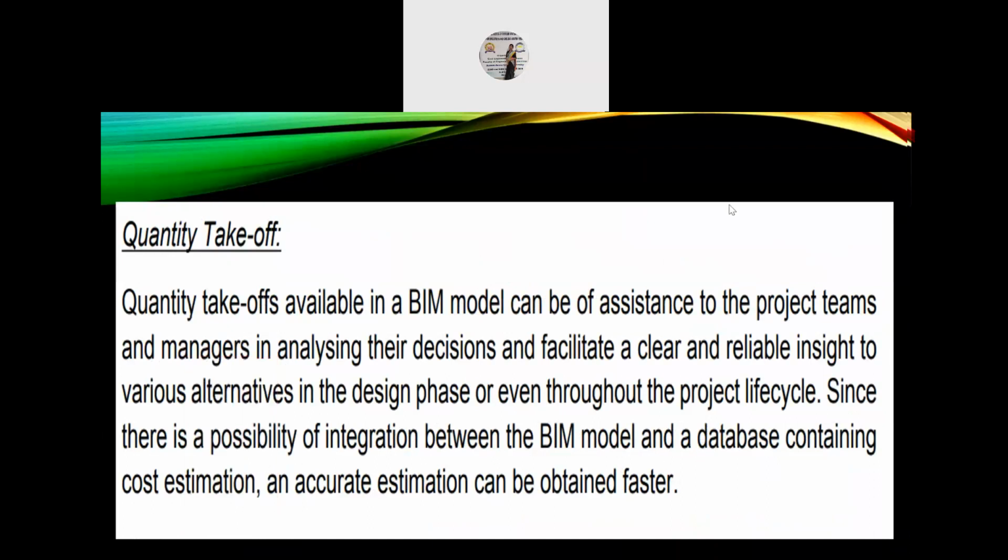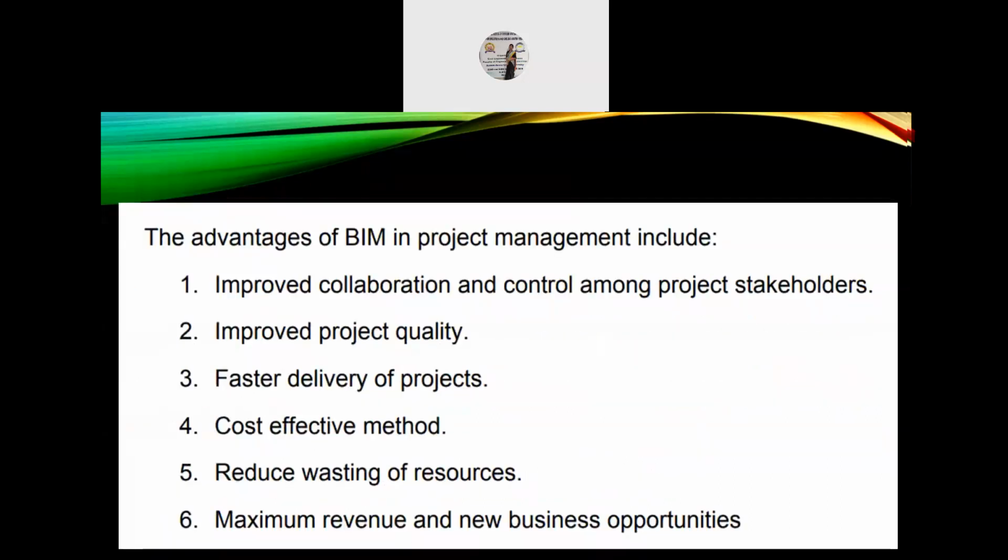Next, quantity takeoff. Quantity takeoffs available in a BIM model can be of assistance to the project teams and managers in analyzing their decisions and facilitate a clear and reliable insight into various alternatives in the design phase or even throughout the project life cycle. Since there is a possibility of integration between the BIM model and a database containing cost estimation, an accurate estimation can be obtained faster.